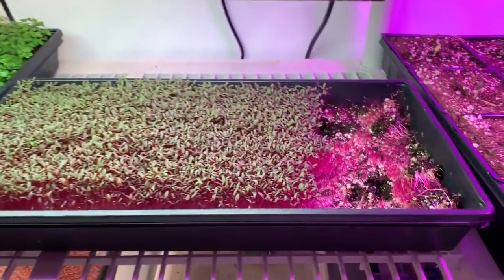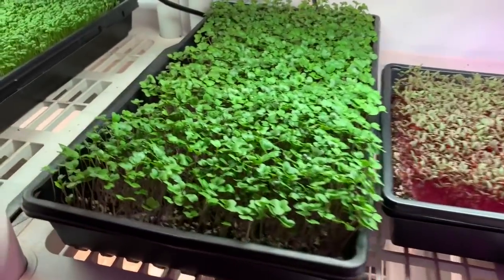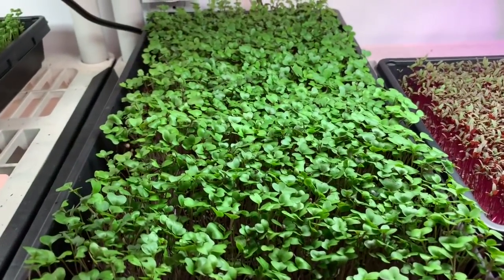Got some more amaranth. I harvested a little bit last night that I put in a mix. And I've got some, I think this is purple kohlrabi.